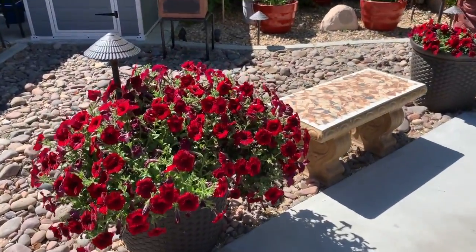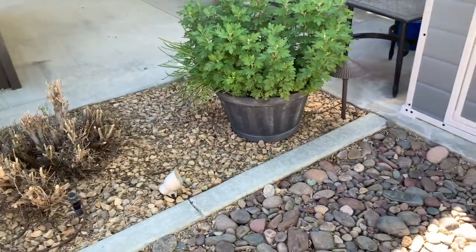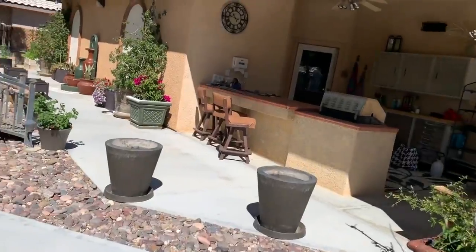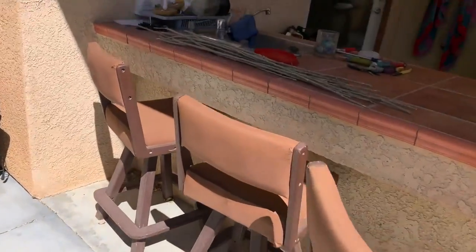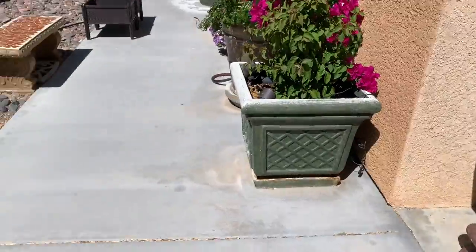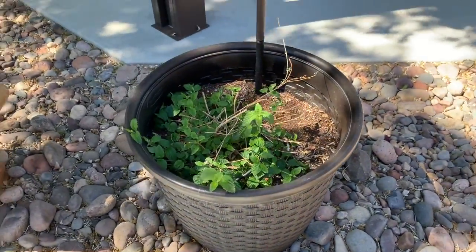This is pretty too. I cut back this Texas Ranger, and I cut it back severely. And if it doesn't come back, that's fine with me. And from the Texas Ranger, I made a bunch of stakes. And this isn't even all of them because I've used a bunch of them already. But I had all of these stakes that I could make from the cuttings. Here's the purple lantana. It's coming along.